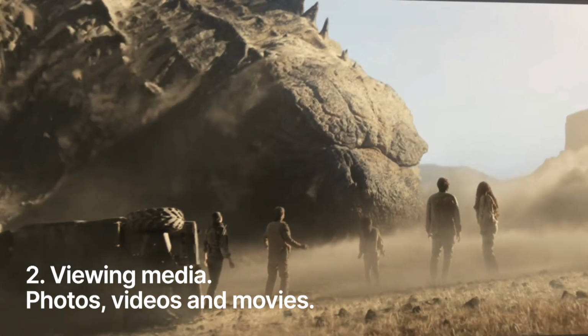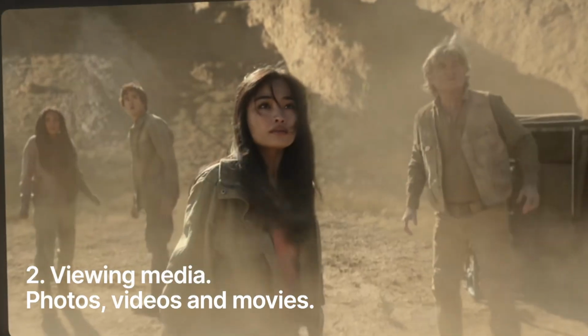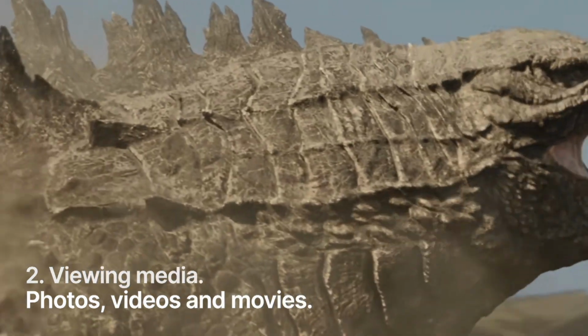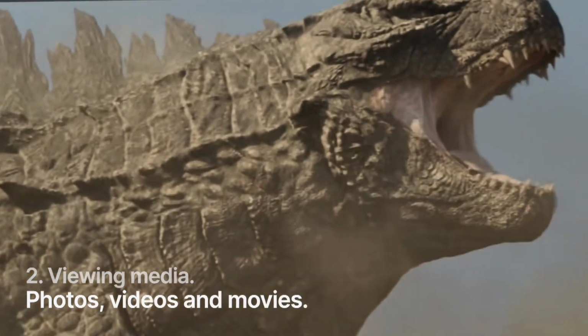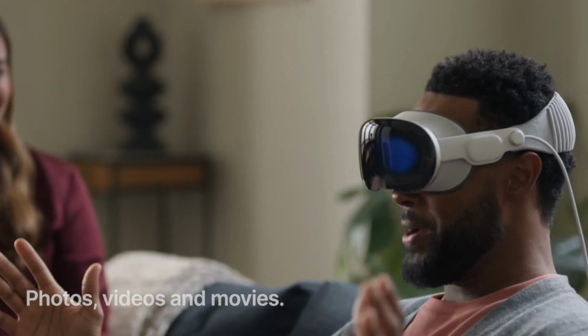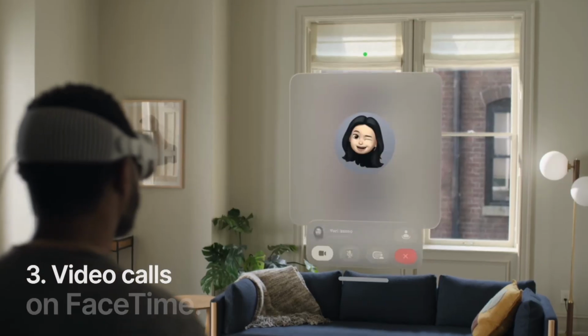Imagine having that immersive experience, that cinematic experience, a 200-inch screen in your living room. I absolutely love going to the cinema. This would be such a big plus. It wouldn't stop me going to the cinema, but this has really got me excited. Definitely.